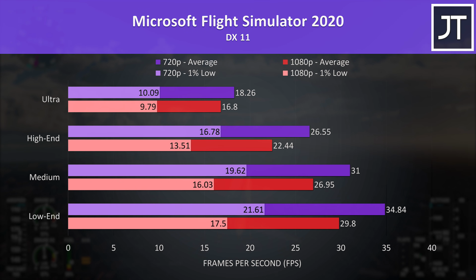behind. Microsoft Flight Simulator was tested in the Sydney Landing Challenge. There wasn't too much of a difference between the two resolutions here, though 720p was still able to offer better performance. 1080p low settings was close to 30 FPS, while 720p only raised this by 17% to almost 35 FPS. Like most of the other games tested though, this one doesn't necessarily need a high frame rate to play well.